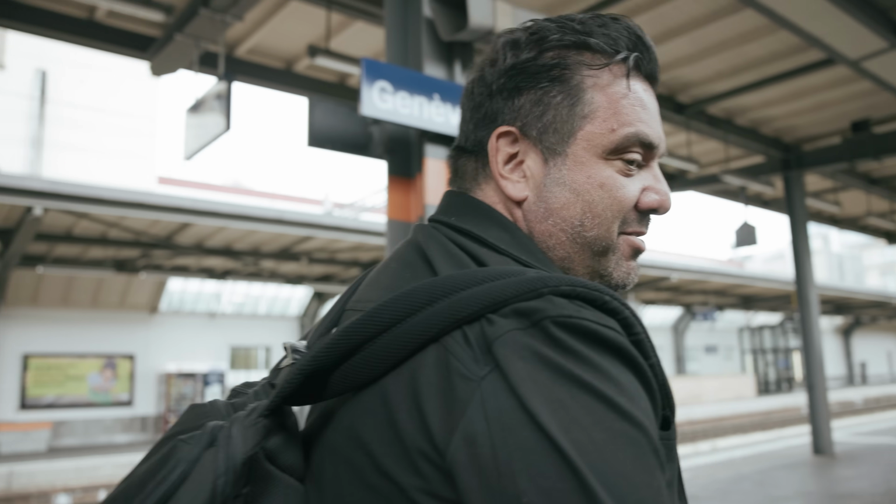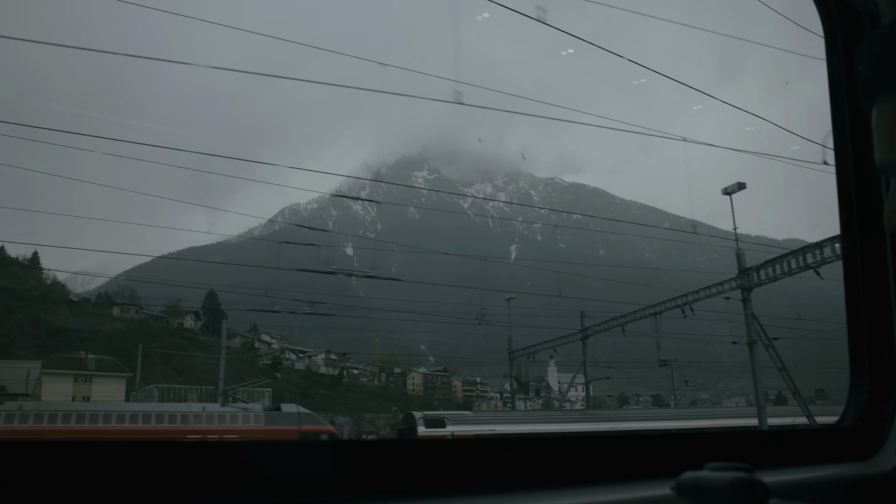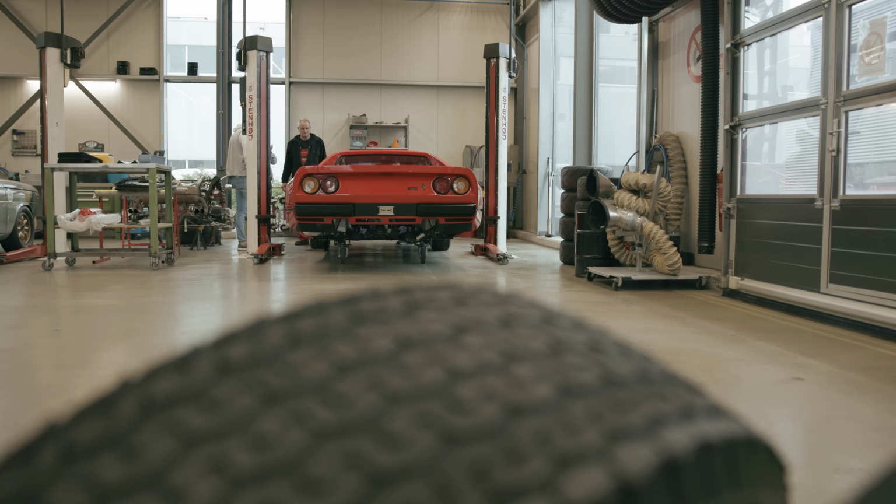Right, we are in Geneva, Italy, Bern, Geneva, France tomorrow. We're making it happen. I think it's a great car.